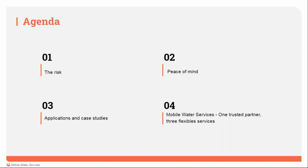But breaking it down, what we're trying to do is, first of all, explore what the risk is to your business, and then how Veolia Mobile Water Services can give you peace of mind, backup and support. We'll then look at some actual applications and case studies, and then give a brief summary at the end of the presentation, a few slides just on our overall service. So hopefully at the end of this presentation, we're able to share this knowledge and awareness with you. And should you have any issues, we can be your go-to partner in the event that you need us.